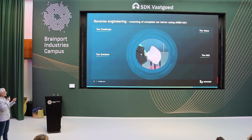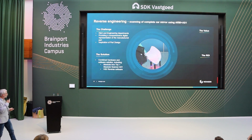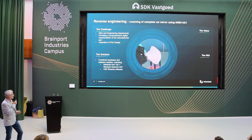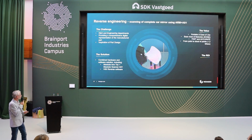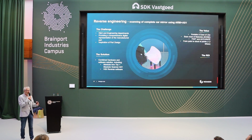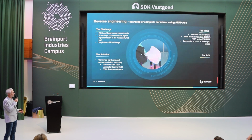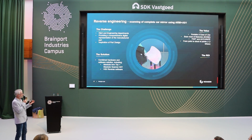And for that we are going to use some scanning systems using hardware solutions of Hexagon. So we are going to combine hardware, the Absolute Arm with the Absolute Scanner, and VZ reverse software. What will be the value for the customers? First of all, this Absolute Arm and Absolute Scanner is a portable and easy-to-use solution. So you can bring that to your office, you can bring that to the manufacturing site. You can really scan the part where the part exists. You are going to be able also to recreate a model, a cloud of points that will represent the part and that you will be able to use to recreate the final CAD.